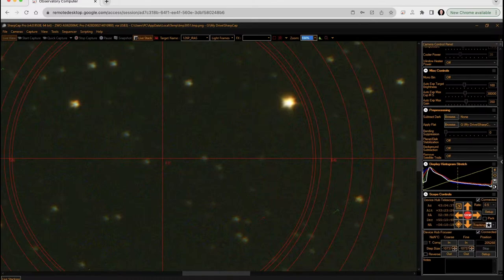See, it's saying the comet's the one that's just below the horizontal crosshair, just to the left of the center there. It says that's the comet. But it doesn't really look all that inspiring to me right now. We'll see if it's moving. So I'll let it run for a few more minutes. We'll see if we get enough.